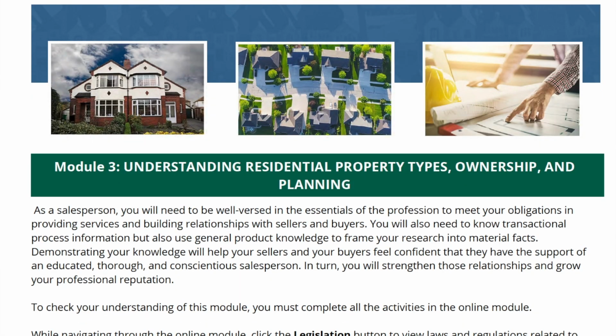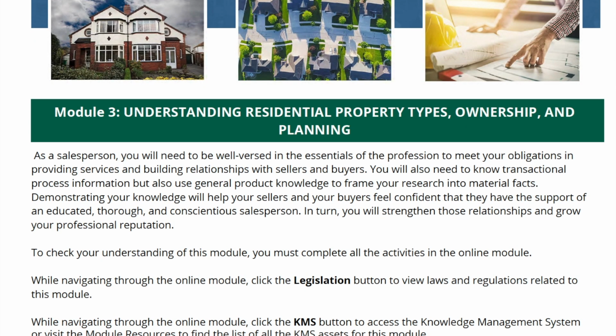Finally, it felt like we were starting to learn something that we were going to use once we have our real estate license. That's exactly how I felt when I got to the topic of the different types of residential properties we are going to see.